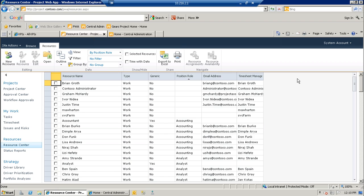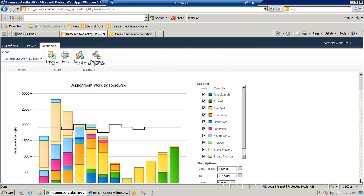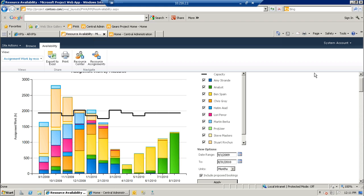And then that enables us to get a view not only of the individual and how much work they have on their plate, but also from a role perspective, are we over-allocated or under-allocated for that specific role? So for example, I can come into this resource assignment sheet and I'm going to select the analyst role. This shows me all the analysts that are in the organization. And then I can look at resource availability across that analyst role.